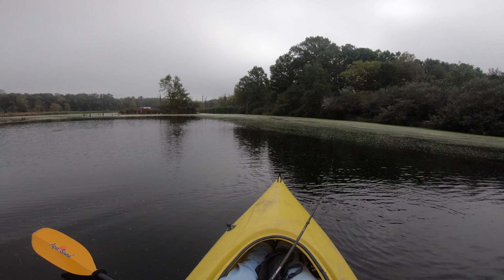There's one. Another fish. Staying down a little bit. Oh, now he's up. There we go. Maybe they're on the weed lines a little more than I was expecting. I thought they'd be a little bit deeper today.